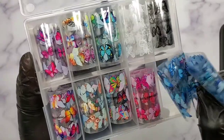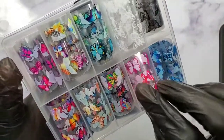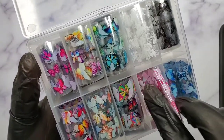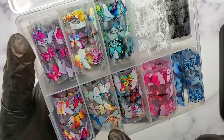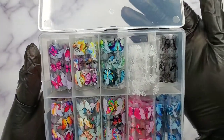So yeah, all of these on here are blue. And then this bunch right here looks to be all pink. And then you have some more multicolor, some more right here and some more right here. So that's those.